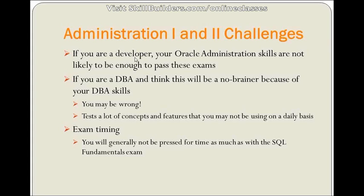First of all, if you are a developer and not a DBA, your Oracle admin skills are very likely not enough to pass these exams. It tests a lot of different administration, DBA type concepts. If you're a DBA and you think it's going to be a no-brainer, you may be wrong there too, because again, the concepts and features that it tests is a wide variety, some of which you may use in your environment, others you may not. If you've got years of experience in multiple environments, you're probably okay. But if you've been working in one environment, you may not be using various concepts that are still tested here. So you've got to watch out whether you're a DBA or, and especially if you're a developer, on these two.